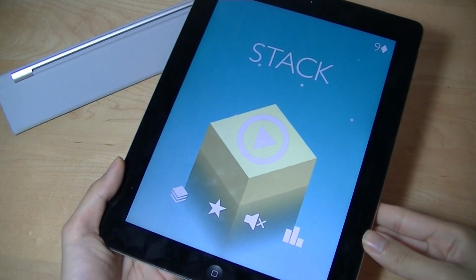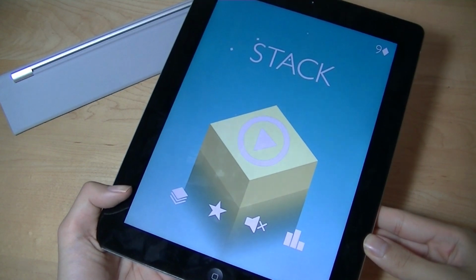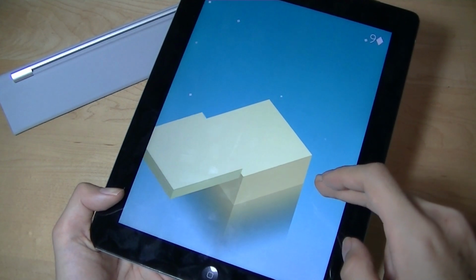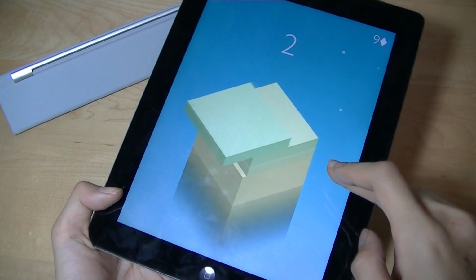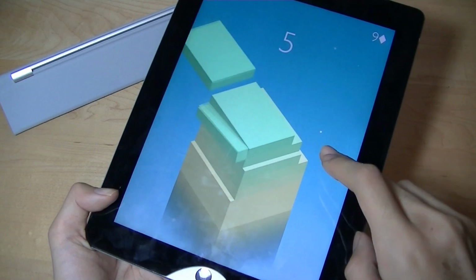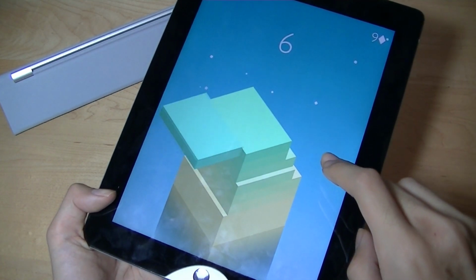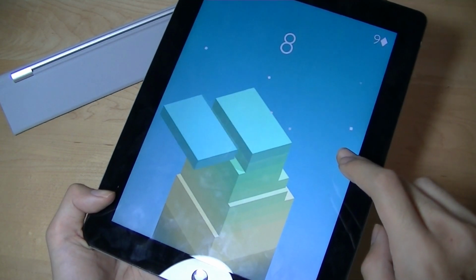For gaming, as long as you're playing average and not too demanding GPU games like Asphalt 8, everything still runs actually pretty well. So here's Stack. It's a pretty fun game, but again, it's not very graphically intensive, but you can see that there are no real missed or dropped frames. Everything remains pretty smooth in terms of the animations. Touchscreen is responsive, and I have no real complaints in terms of loading times either. It remains respectable. So again, these modern titles can still be played without any problems.